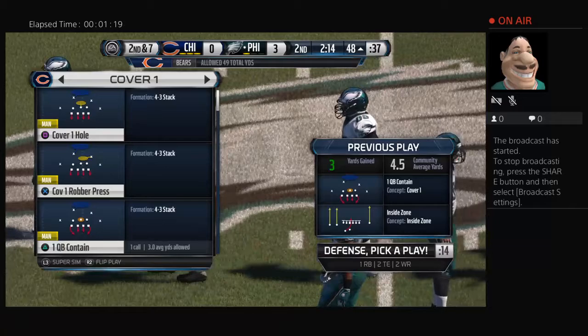Second down coming up. We've hit the two-minute warning here in the first half.